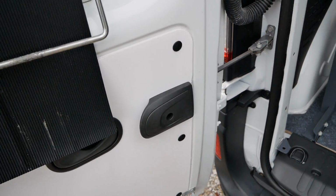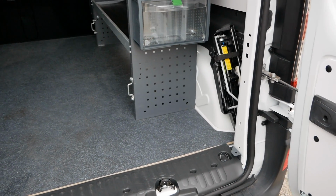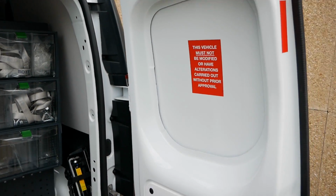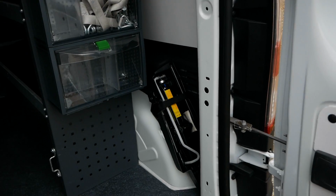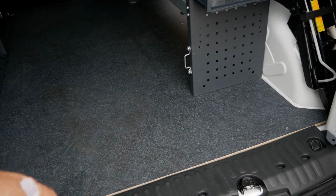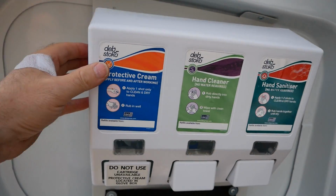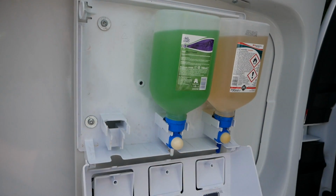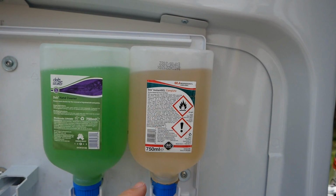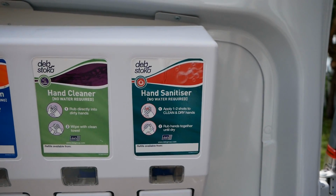They do hold it, but anyway, as you can see, these doors do open 180 degrees if you want to load with a forklift. And then on this side, another check strap. Nothing mounted on the door on this side. You've got your toolkit there, because this does have a full-size spare underneath. And of course you can put what you like in here or remove the thing completely. And inside we have got full bottles of hand cleaner and instant gel complete. So what's that? Hand sanitizer.